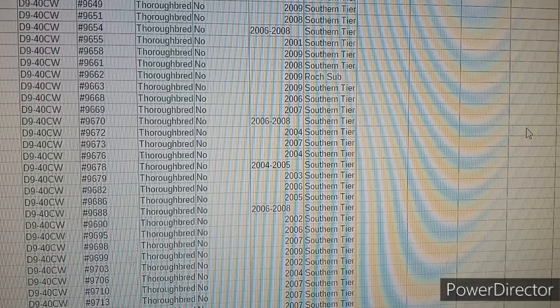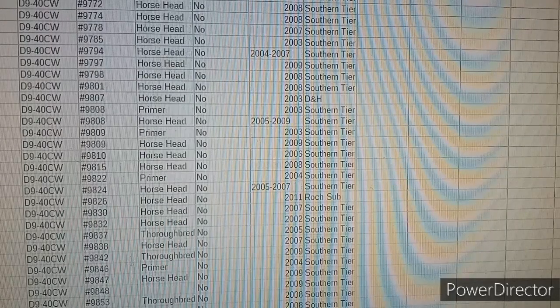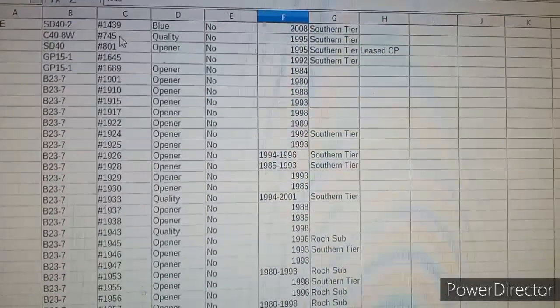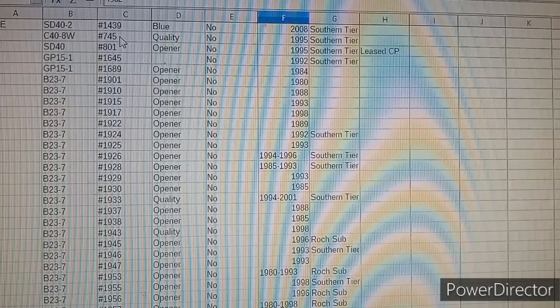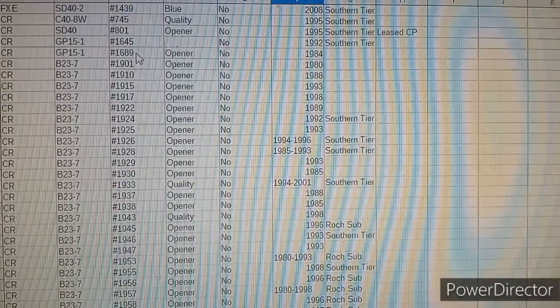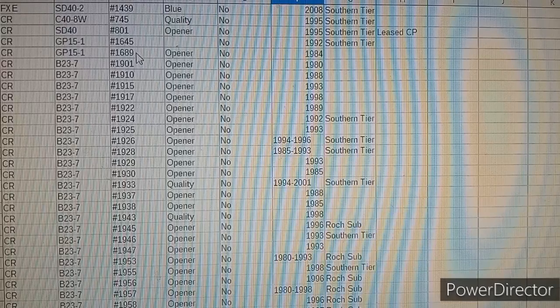But this is my list of all the locomotives that have been in the area. Here, the Conrail roster right here. You have the C40-8W in the quality, number 745. That would have been a former LMX unit, or LMSX unit. SD40, number 801, which is leased to the Canadian Pacific, or leased from the Canadian Pacific, one of those two. I think it was leased to the Canadian Pacific. We have 2 GP15-1s, 1645 and 1689.